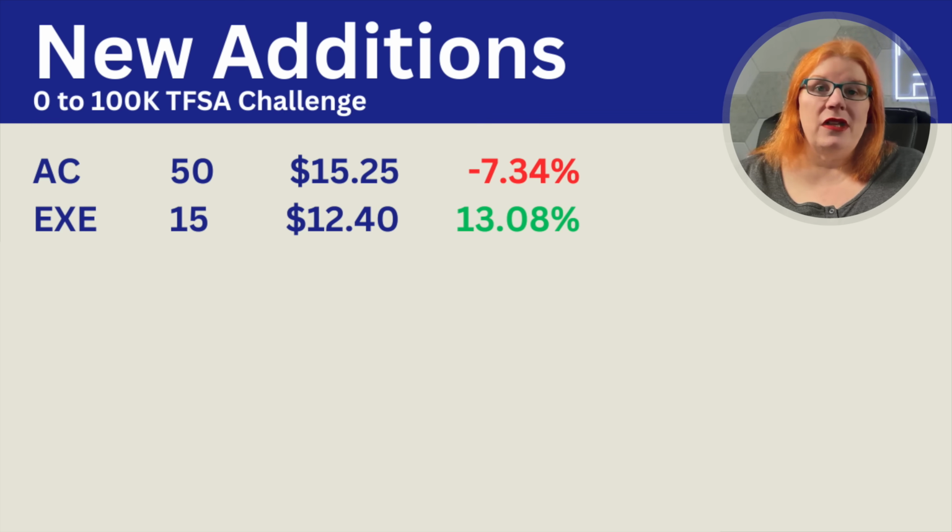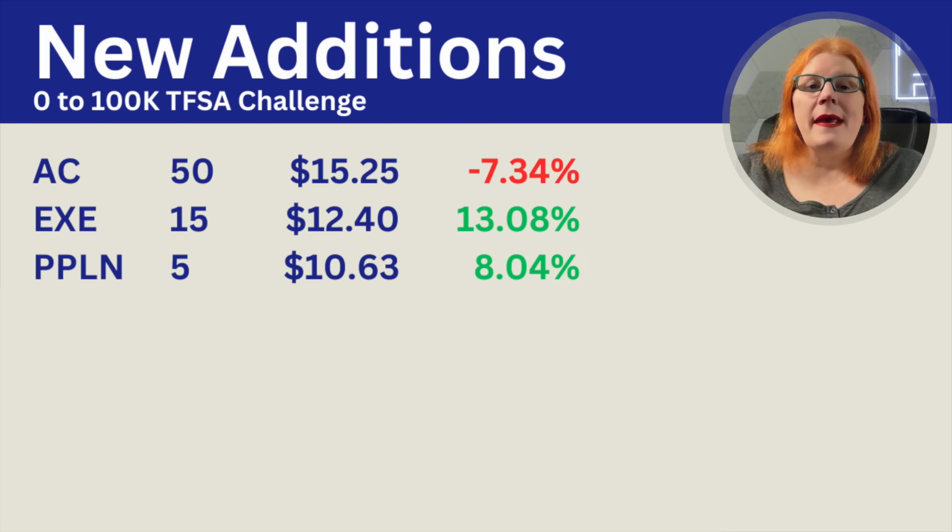So I did a recent deep dive on them, and I really liked what I saw so much that they're now in the challenge as what I'll call a high potential defensive play. I love that stock. I also added PPL, and I am very keen on pipelines, and I do see some strong potential with midstream energy as we look to move oil and gas from the west to the east. There is a potential profit flow in them pipes.